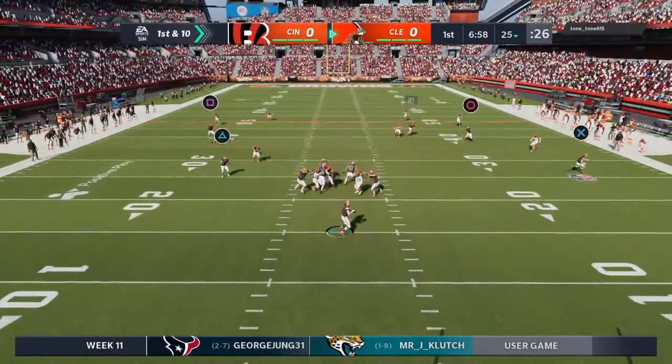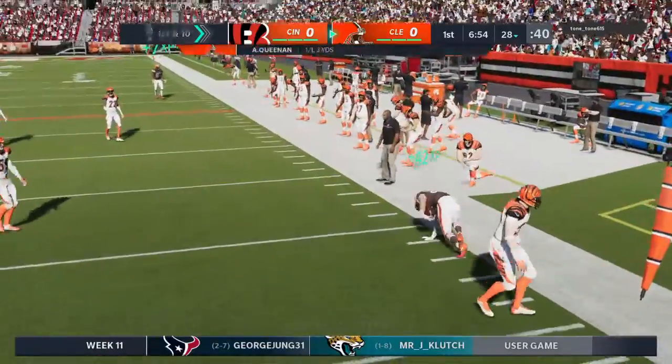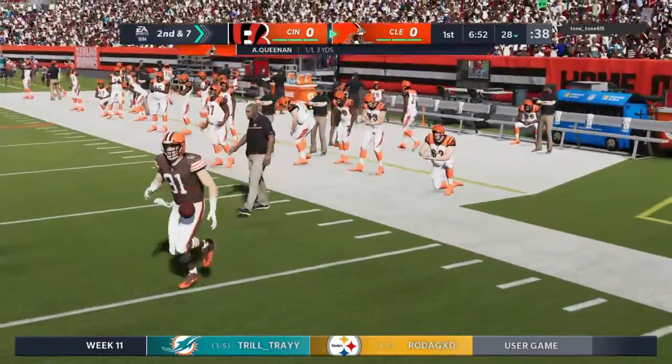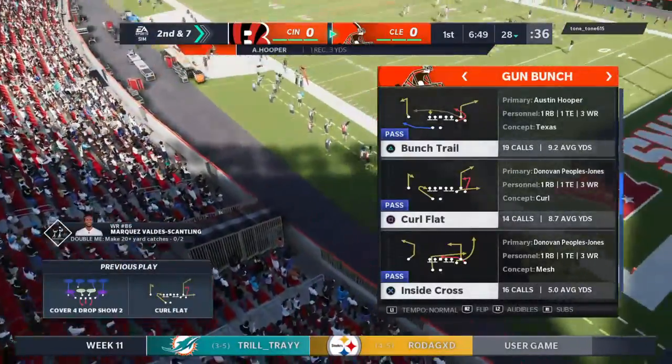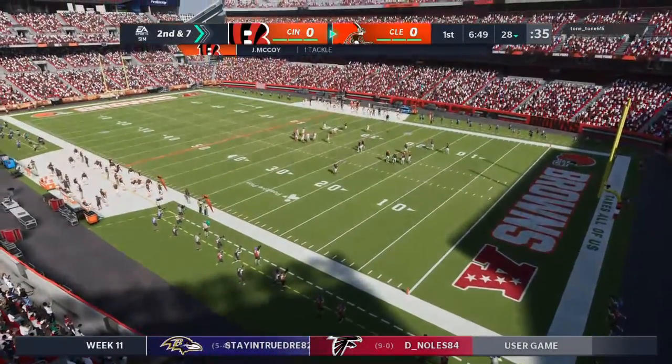They'll try and start this drive in the air. Flushed out right, and finding the tight end Hooper. And he'll be upended at the 28-yard line. Just a 3-yard gain there. A lot of effort there for just a 3-yard gain, and now second down.